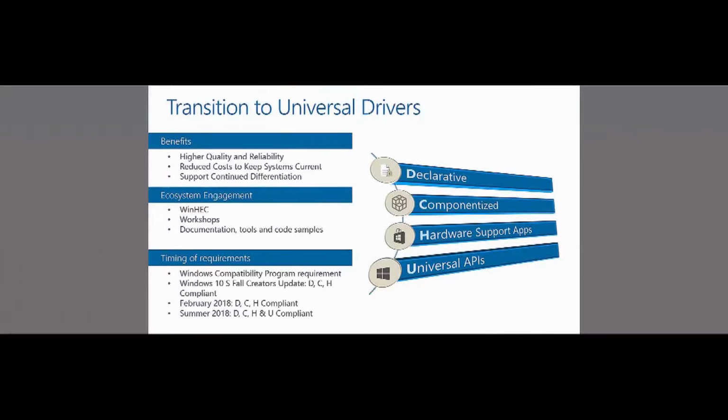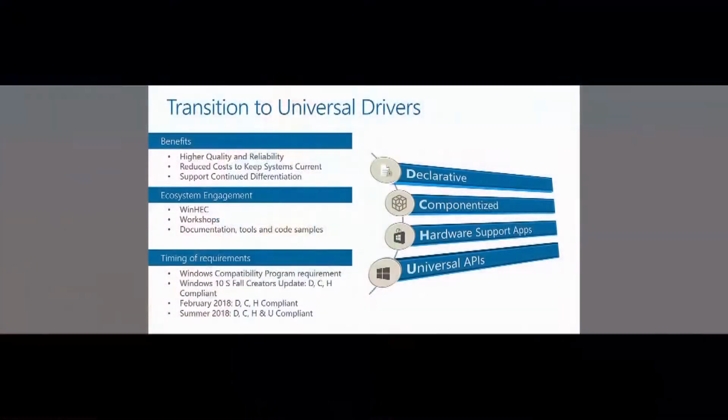We're also evolving the driver model for Windows 10 to achieve a much higher level of quality for drivers on the Windows platform. Universal drivers, they're declarative, they're componentized, and can optionally be integrated with hardware support apps. This model allows Windows 10 to be fast, to be stable, power efficient, and serviceable. To support this initiative, we're hosting a few sessions on this topic today and tomorrow as well.